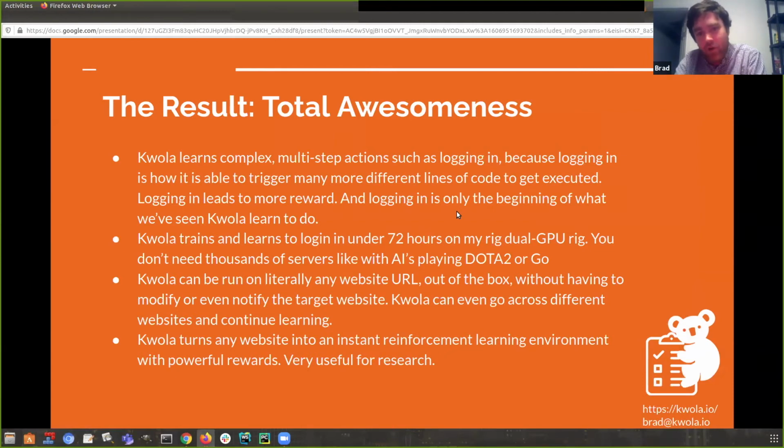Kwola is able to learn how to use the software. It goes through, and all it cares about is triggering as many lines of code as possible, as well as new screenshots and a few other auxiliary rewards. But the main one is triggering the lines of code. And it actually can learn a lot faster.